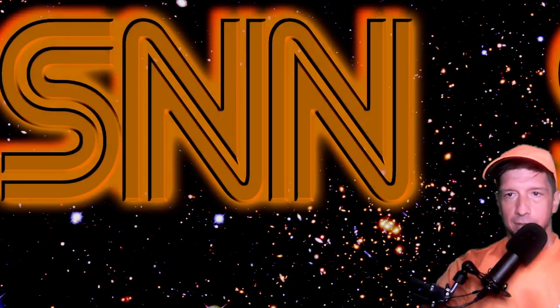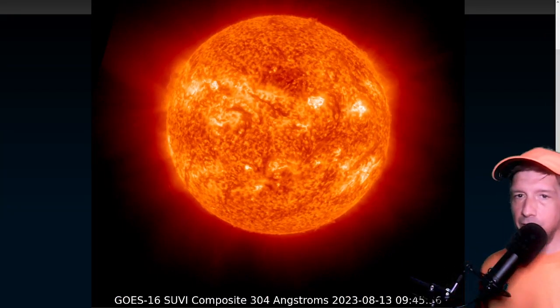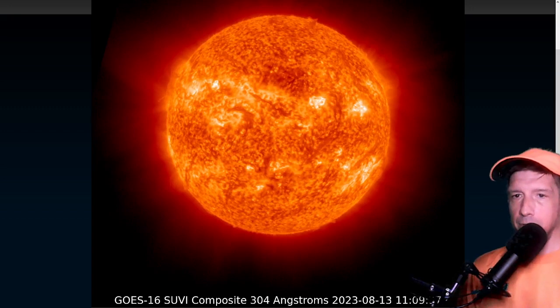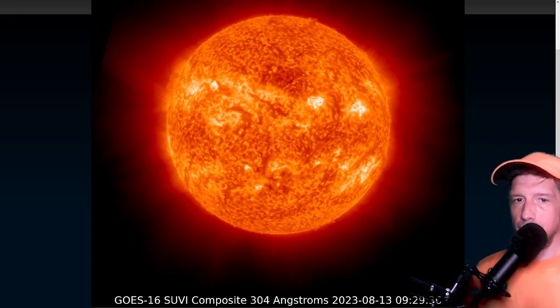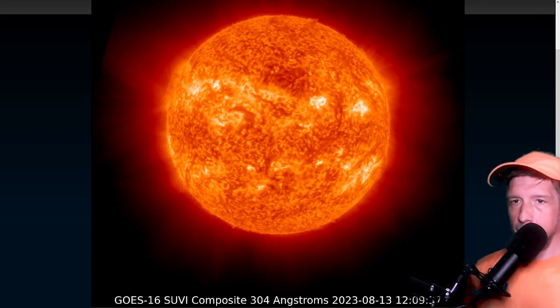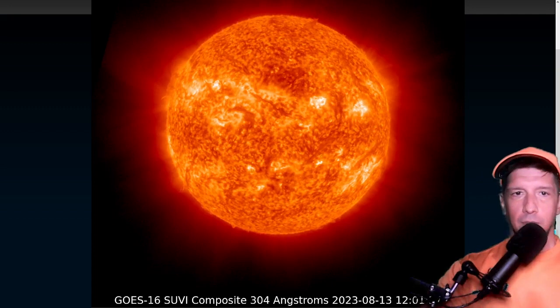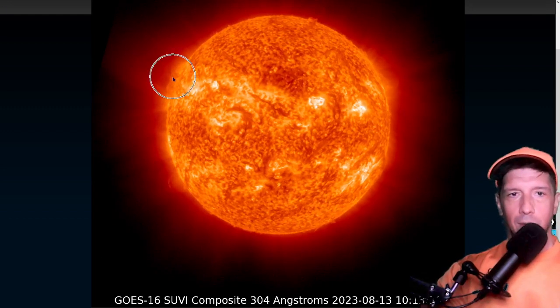And let's take a look at the last couple of hours here on the closest star. There's the GOES 16 SUVIs, last about 2.5 hours. And things are looking pretty steady here at the moment. This prominence up here in the northeast is quite huge.